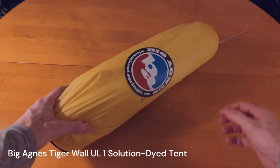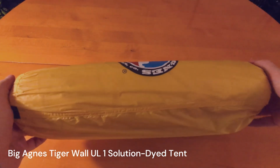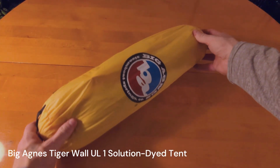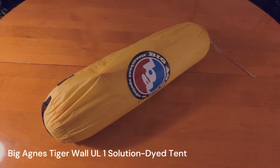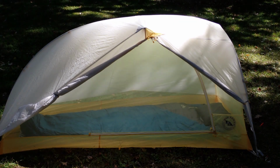A good ultralight 3-season tent is something you'll want to spend a lot of time deciding on. They are not cheap, but well worth the investment. There are tons of brands and styles to choose from. For me, it's the Big Agnes Tiger Wall UL1. It's super spacious and lightweight for a solo tent, and it has lots of features that I appreciate.